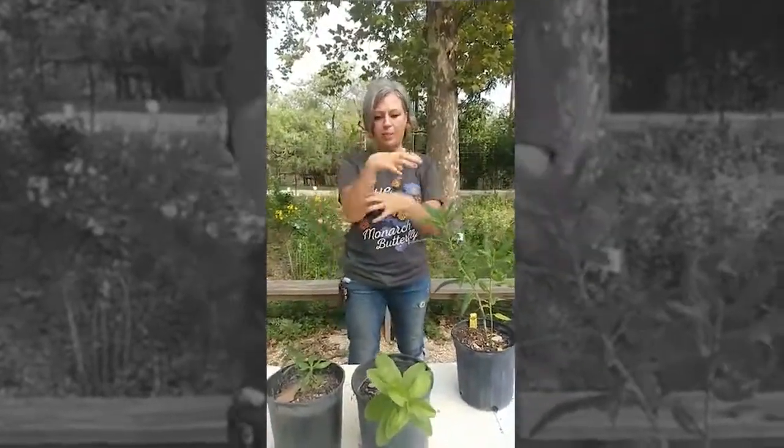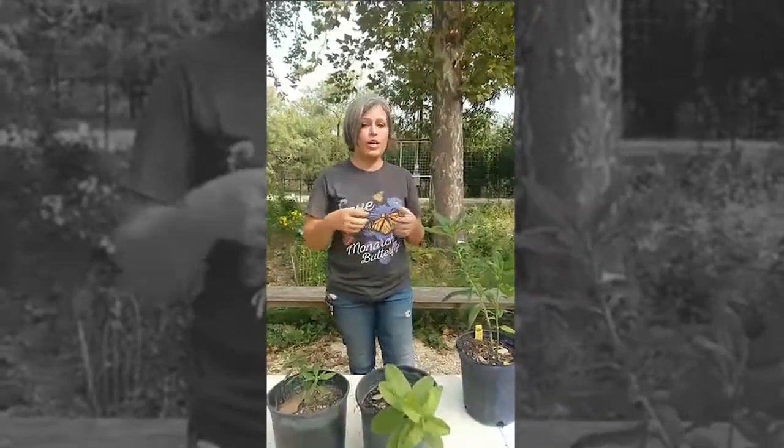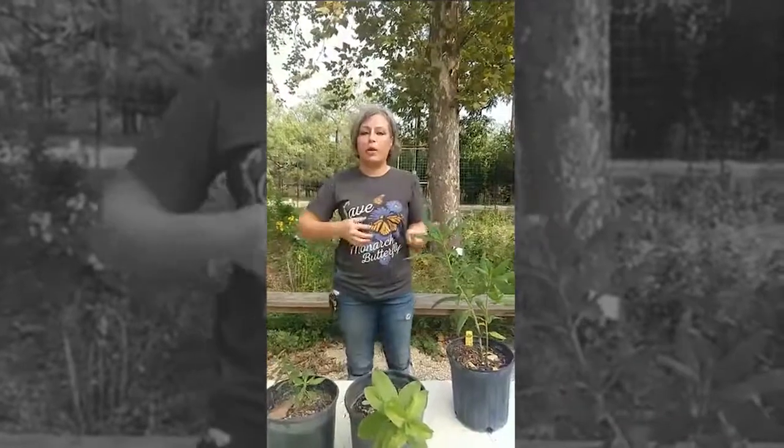And then the shelter is basically the plants. As they're kind of in between, it shelters the area, so it hides them from predators, it hides them from weather, and it protects them. So the shelter is important too, and that's why you want nectar and host plants together. It will kind of shelter in between. And then the water, yes, you can definitely leave water for them.